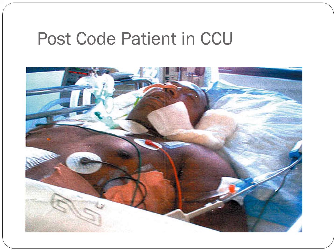So here's a picture of a post-code patient in the CCU. This patient has a trach. The orange tape on the side suggests that they have a chest tube. They're on EKG monitoring. It's amazing what we have to do to support the human while they're healing from this code. And this person doesn't even look that old. He looks maybe 40 years old. It's a huge undertaking, and it's the nurse's responsibility to make sure that all of these tubes stay patent, all the machines are doing what they're supposed to, when they're supposed to, and that we're monitoring the entire patient status.